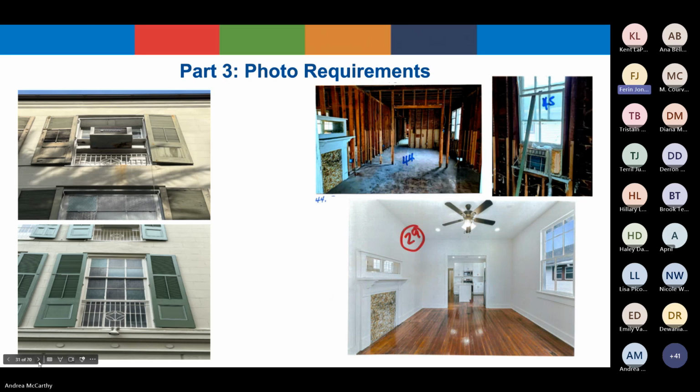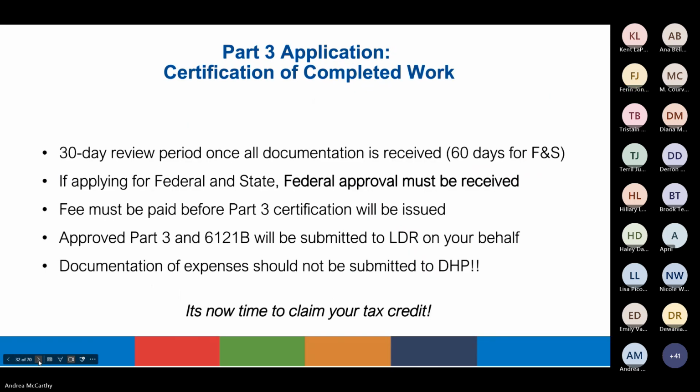This image on the left exhibits shutters that were painted, and the image on the right has a fireplace that was retained, and the historic one is also retained. Just giving you all some before and afters. Next.